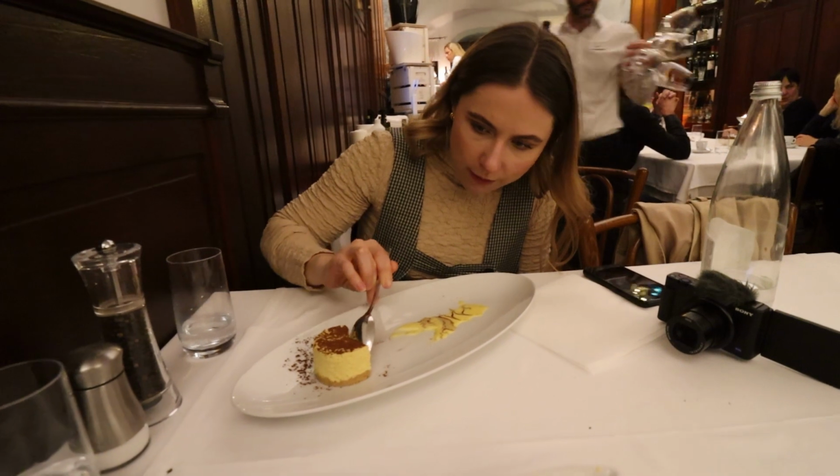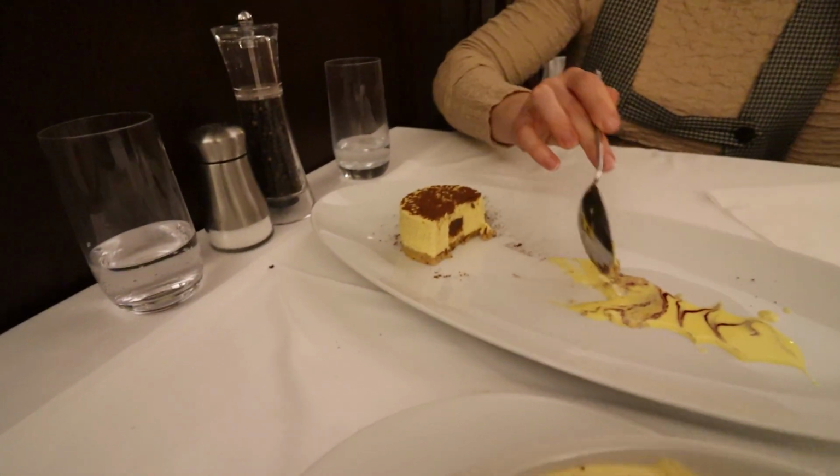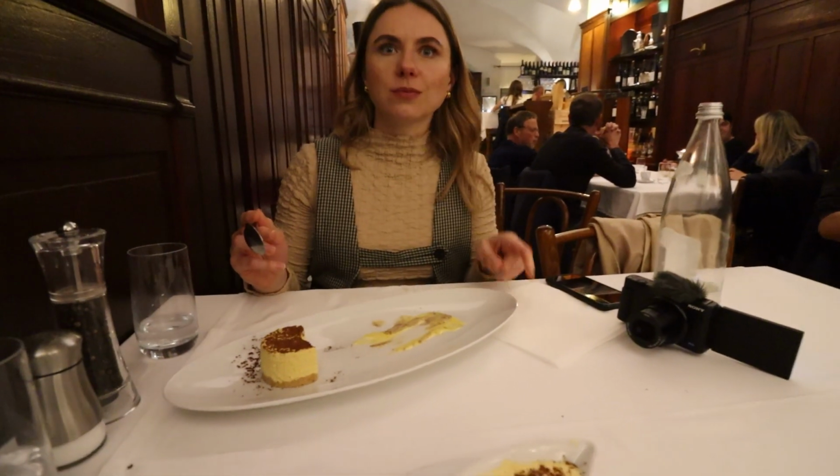All in all, it was a great experience, and I would definitely recommend this restaurant to anyone wanting to try out authentic Trentino cuisine. A special thanks goes out to our waiter Dore, who was very friendly and helpful.